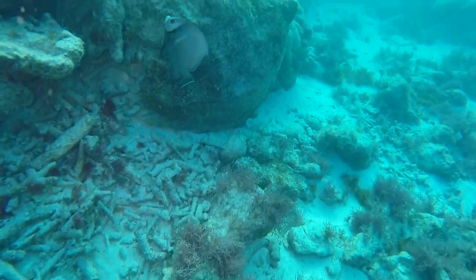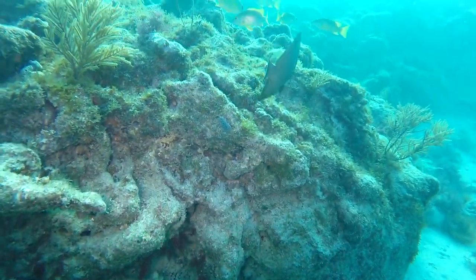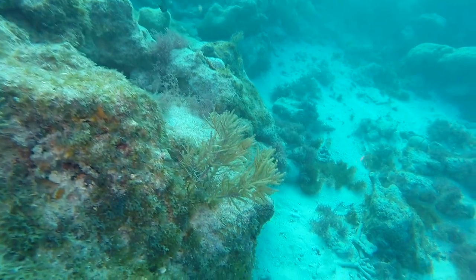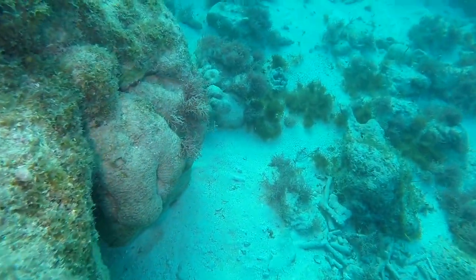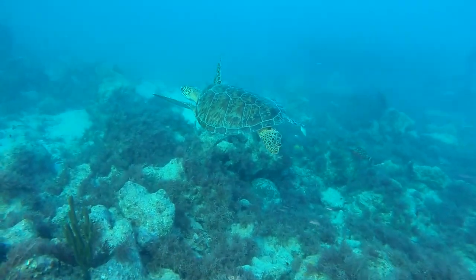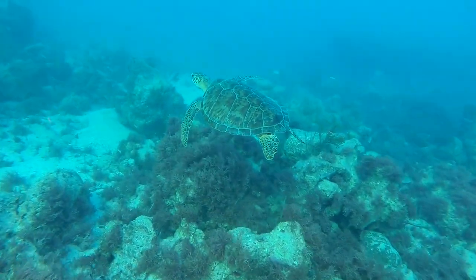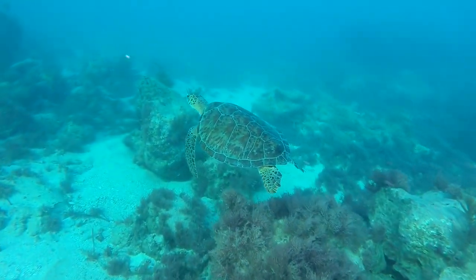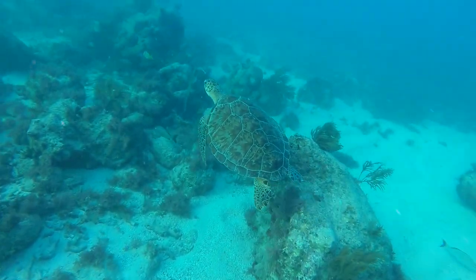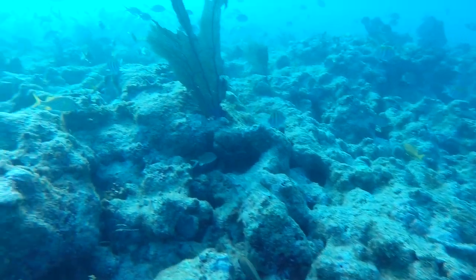And there's this guy. Checking him out for a little bit. But we're moving along. Lots to see. Oh, look, a turtle. This is a turtle that was spotted by one of the other divers, and we decided to hang out with him for a little while. Don't want to get too close and freak him out.